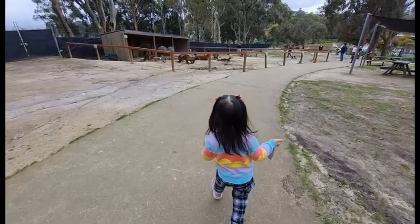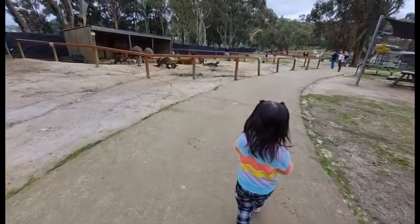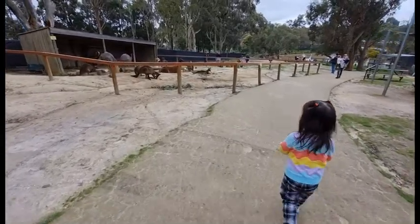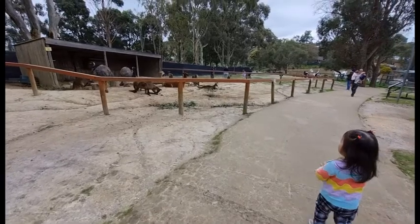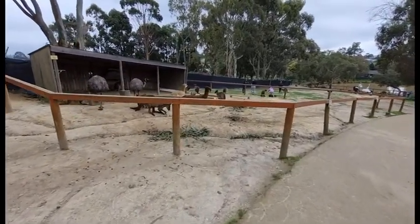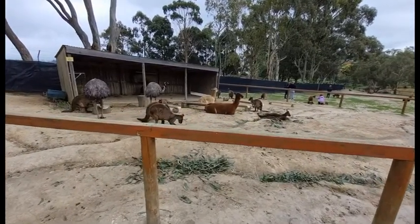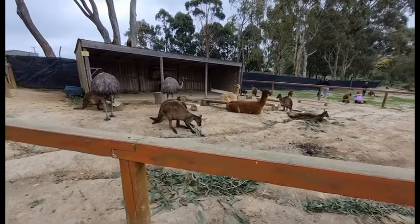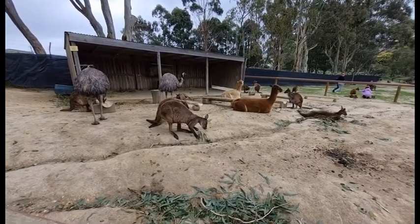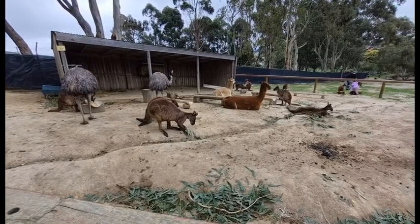Here we go. This is something that caught my attention as well. There are emus, kangaroos, llamas, all in the same area. So obviously they love each other's company and they love being together. So I don't think there's a problem there, but I was a bit surprised. Most times one animal is in one particular place. I didn't expect all different ones to be in the same area.